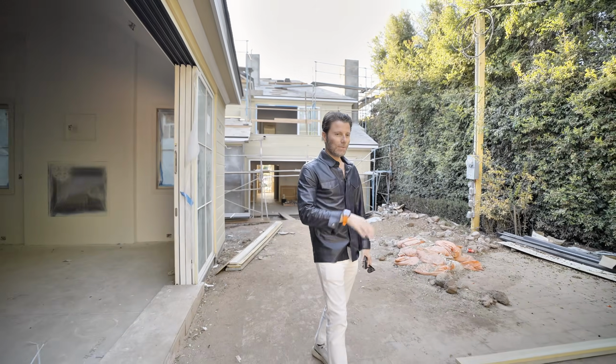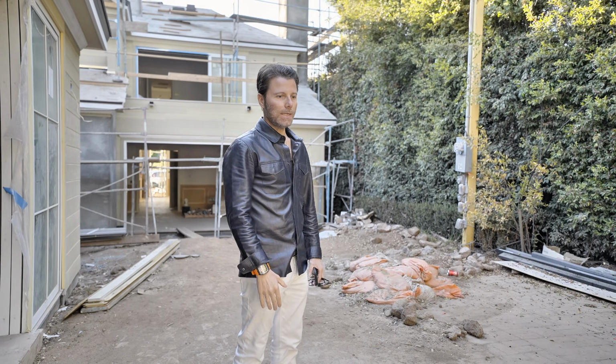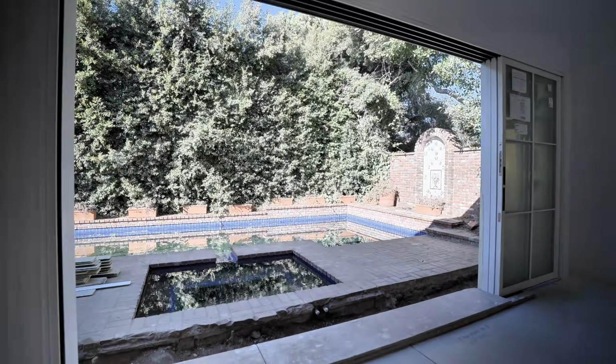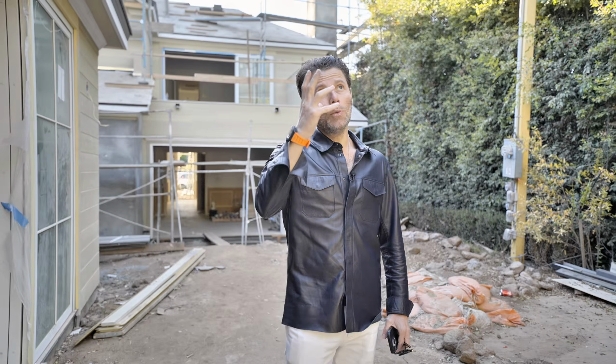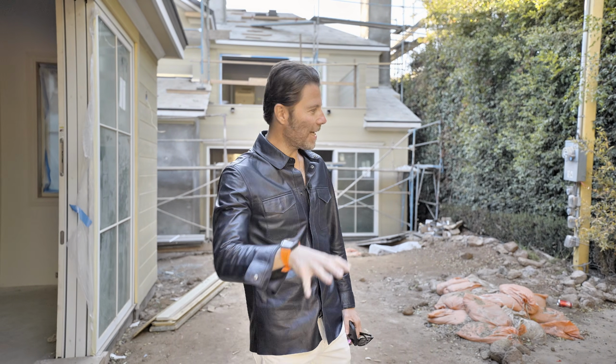So again, look at the finishes. Very classic, very traditional blue tiles that we see, the coping and so forth. The pool is not done yet. There are some finishes that need to be done on the pool. With the season right now, all the trees are shedding, so we got a lot of leaves on the pool, so it's a little bit dirty right now.